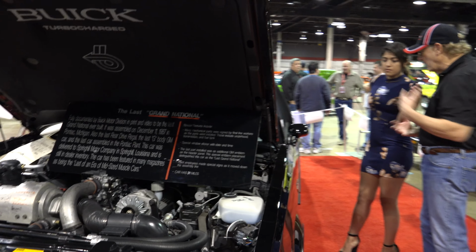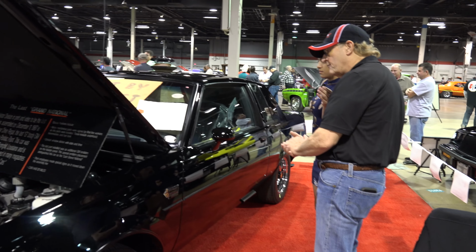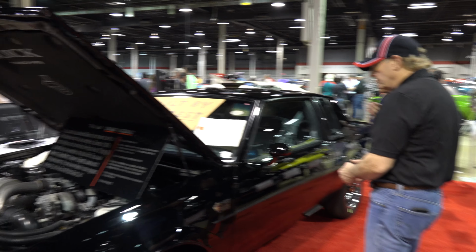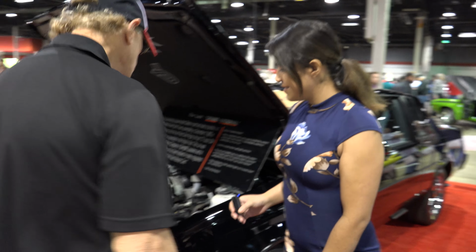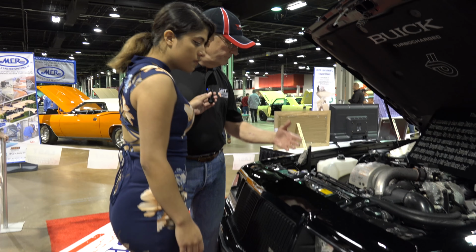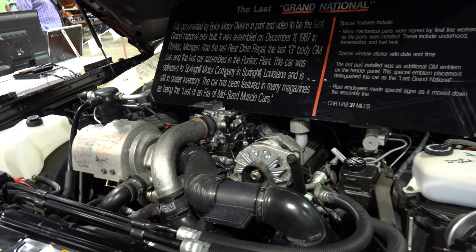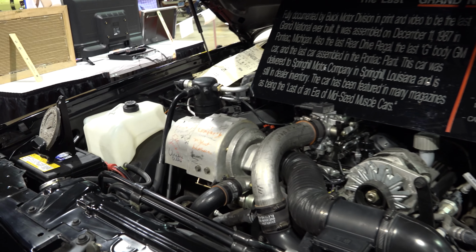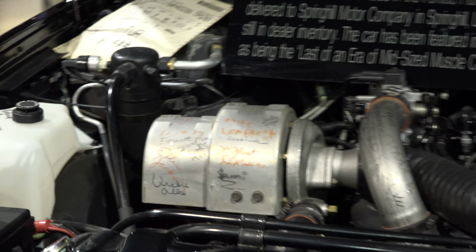When we arrived at the plant, we were at the plant that last day. All of these signs were already made for the car. If you come around here, I'll show you. As it came down the assembly line, the employees at the plant signed the car all up under the bottom, the engine compartment, and we have a lot of the documentation that was on the car as it came down the line.